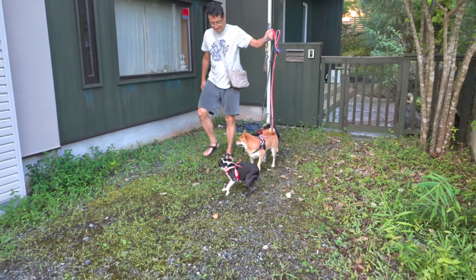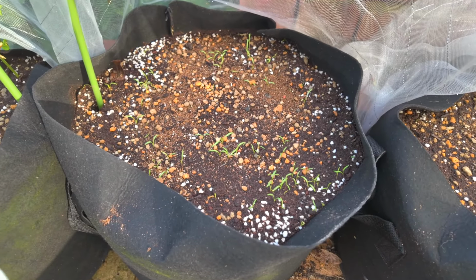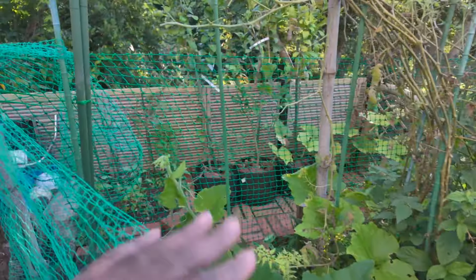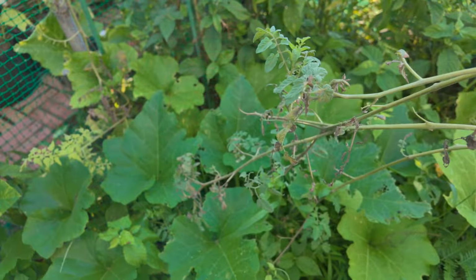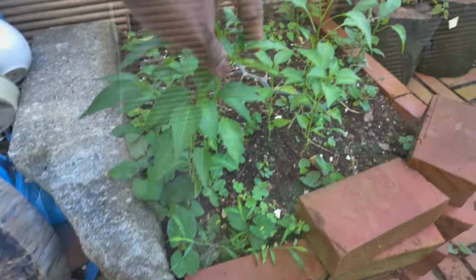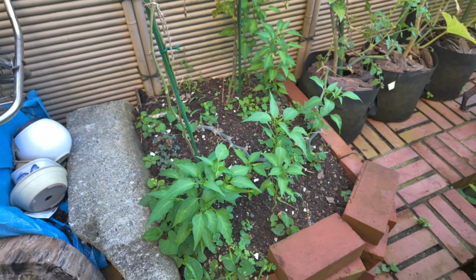Oh, nice. Our string beans are looking good. And over here, our carrots are coming up nicely. Very good. Okay, what's happening in here? Yeah, our tomatoes are dead. Oh, there's one over there. Just one. What's happening here? Soon I'll stake these jalapenos. Looks like we'll get some late season jalapenos from these.